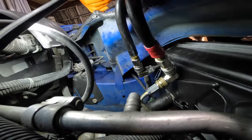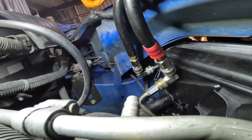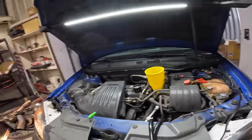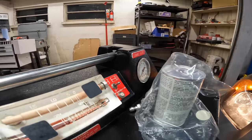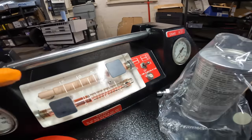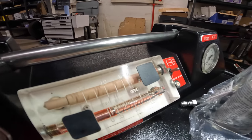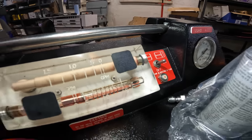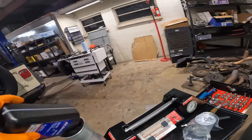Instant leak check, what do we got? What do we have? We have no leaks, this is good. Oh, look at that. There's our current fluid condition. That is nasty. See it at the top right there? It's the current fluid.